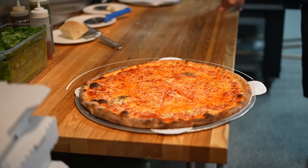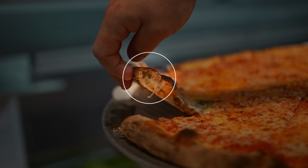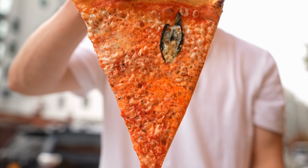But before we got into that, I had to ask about their round pies, because I noticed they also have a very specific texture that I've been looking to achieve in my pizza. It's similar to a classic New York slice, but with a few key differences. And when asking Adam about it, he had an interesting explanation.